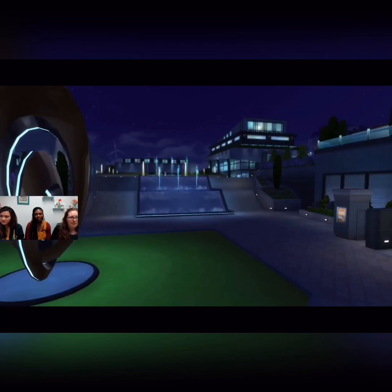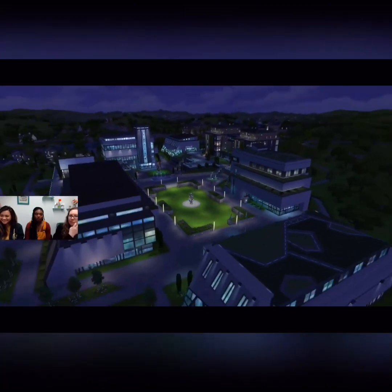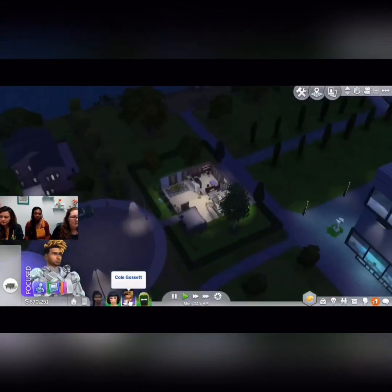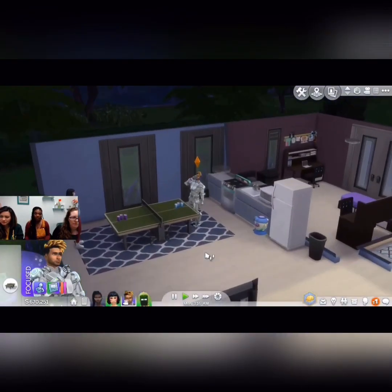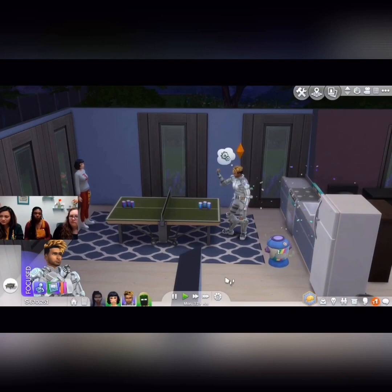Is the music from the intro in the game? Yes. There is a hip hop station that is now available for all players, not just players who get Discover University. And the songs that you saw that we were playing during the intro, they're all included in that.